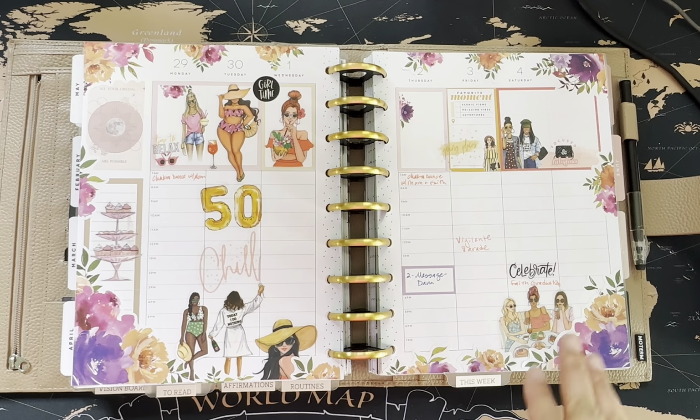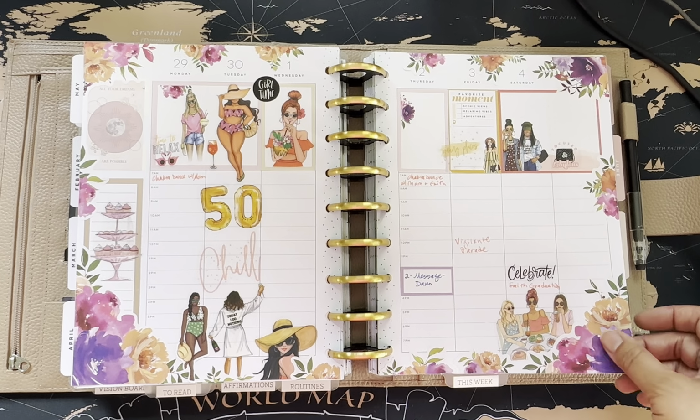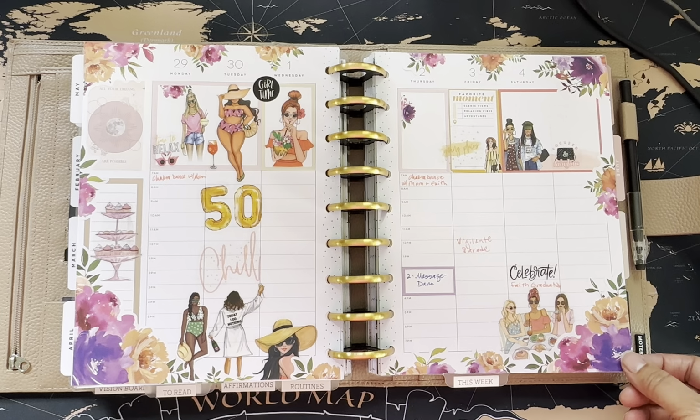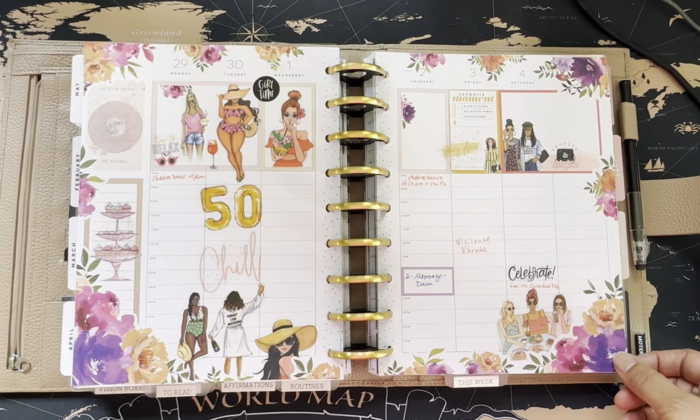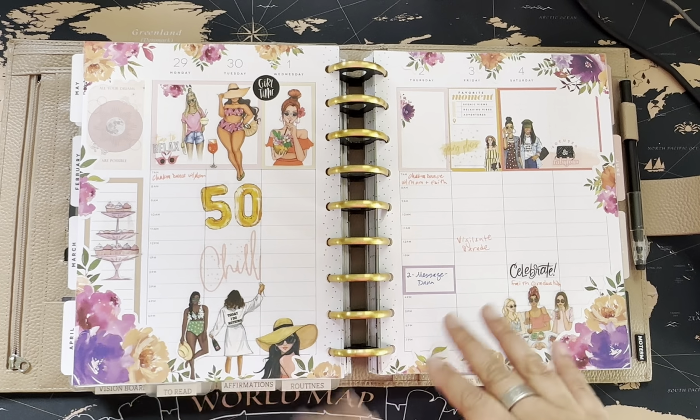And then at the end of the week, we did travel just a couple states over for a little road trip to my sister's PhD graduation. So I just kind of represented those things. And I haven't done this in my past spreads because I kind of just like to color block. And of course, there wasn't a lot that happened in this one.